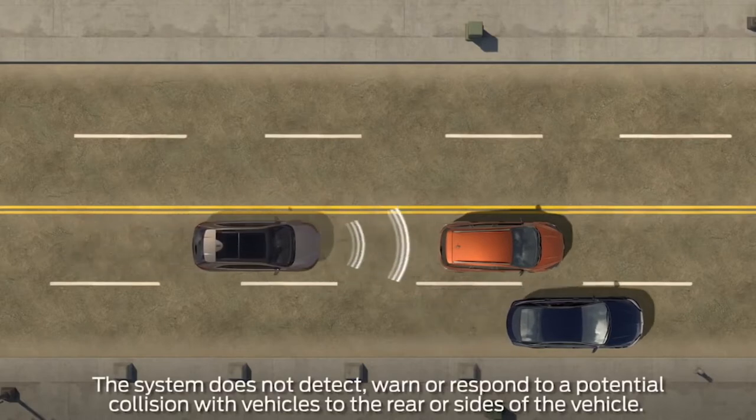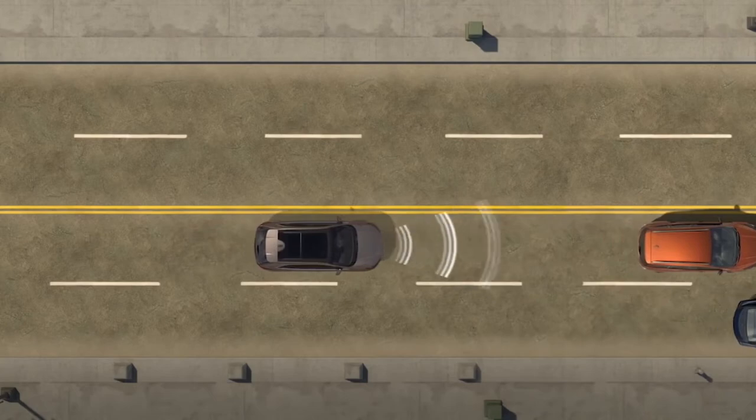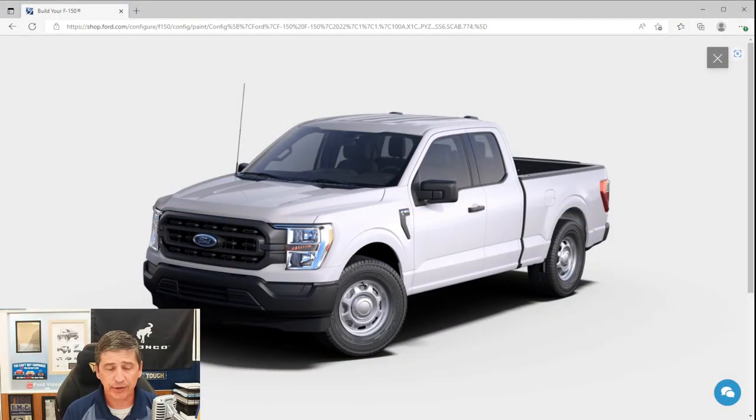So that's a great system to help keep you paying attention as well, so that you don't rear end somebody. Also, you do get post-collision braking, which means maybe if you're unconscious or something and you're not able to put it in park, it's going to brake, so that you don't make a more severe accident. So that's all your front features there.